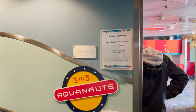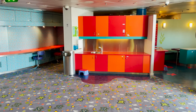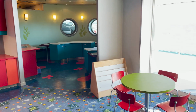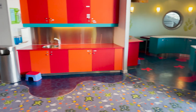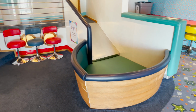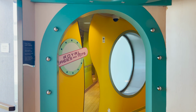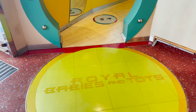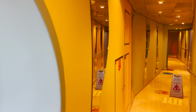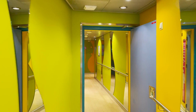So you go right through here for the actual Aquanauts Room. The 3 to 5 again, they have their hours and operation, everything right there. And so this is what the room looks like inside. We got a hand washing station here, looks like an activity center there, table and chairs. And even have like an activity area over here, and this little boat play area as well. Kind of goes up top there too. And now on the starboard side, we have the entrance for Adventure Ocean, but the Royal Babies and Tots. So of course this is for the younger, even younger children than on the other side. So you just follow this back here.